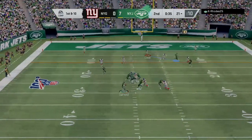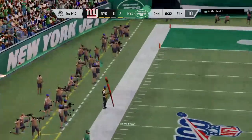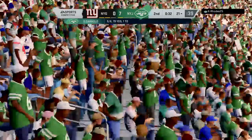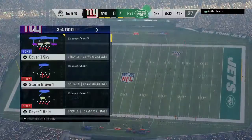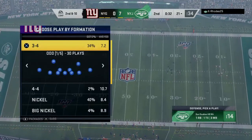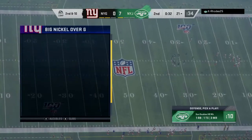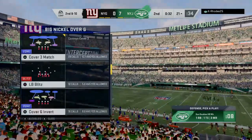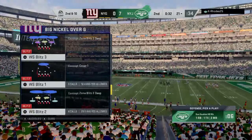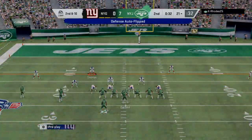Darnold on first down. Steps away to his left. And that's going to be incomplete. Got out of the pocket. Didn't look like he had anybody open, Charles, so just gets rid of it. And a good play by him. If no one's open and you don't have a running lane that you want to take, make the right choice. Get rid of it. Live to fight another down. From the 21, it's 2nd and 10.